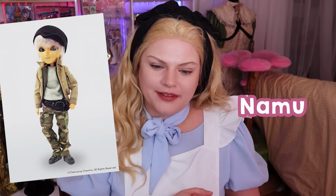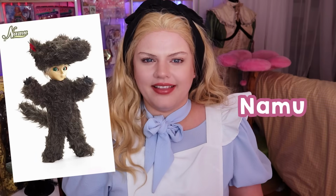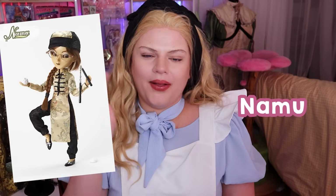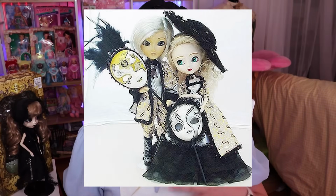This year, we would also get a new character in the Pullip cinematic universe named Namu. Namu was introduced as Pullip's first boyfriend, with him being a fashion school student who's also in the fencing club and is sensitive and calm. 7 Namu dolls would be released in 2004, with many of their designs intended to match with a specific Pullip doll as well.